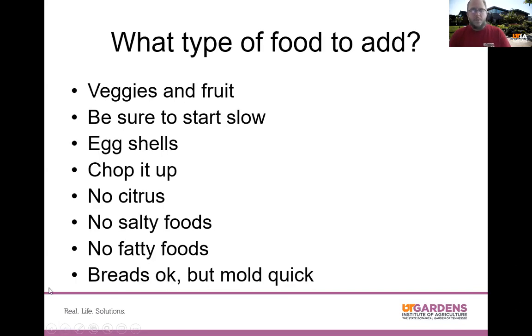What kinds of food do you want to compost? So vegetables and fruit trimmings are fine. You might want to start slow. You don't want to add too much at one time. Eggshells are great. Food chopped up is better because the worms can eat it faster. It breaks down a little faster.